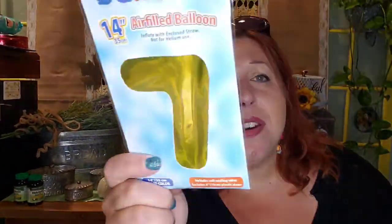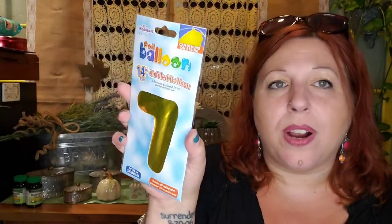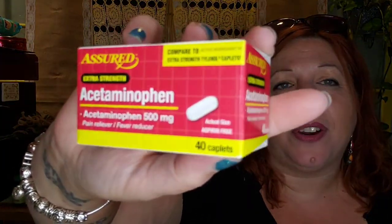And for anybody out there that doesn't know what it is, it's not a Dollar Tree product. It's by a company called Kaleidoscope Brands, made in Mexico. It's a Mylar number that you tuck this straw into, and you blow it up and it inflates. And then it's an air-filled balloon. It's really amazing. 14 inch for a dollar. This is a great deal. I wanted to buy every number, but I stopped myself. I did get a box of acetaminophen 40 caplets. Always a great deal for a dollar.